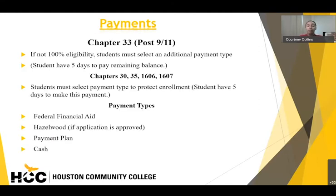Okay, now everybody's favorite part, payments. For Chapter 33, if not 100% eligible, students must select an additional payment type. Chapter 33 is our most popular benefit. If you're not 100%, for example if you're 80% Chapter 33, then you, the student, are responsible for paying that remaining 20%. The college's rule of thumb is students have 5 days to pay the remaining balance.